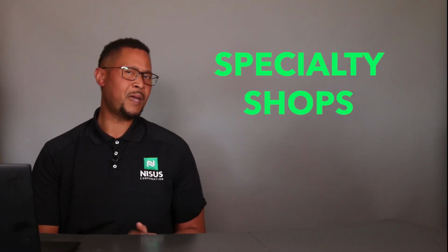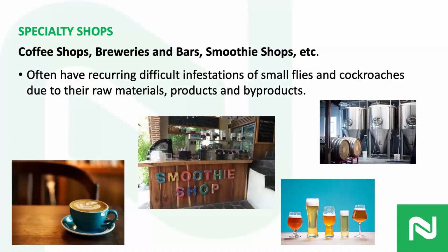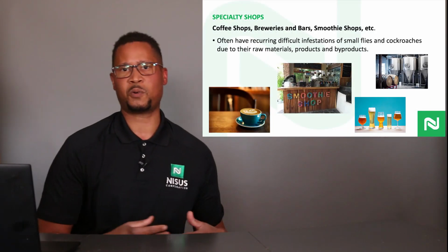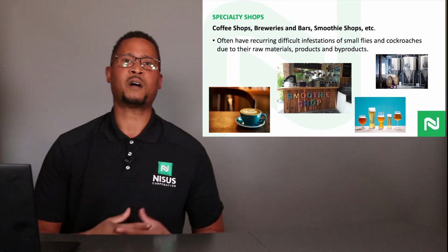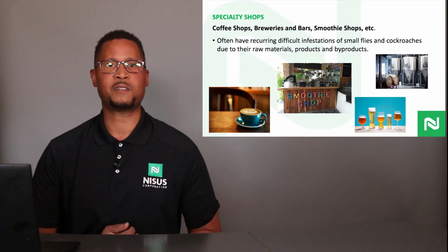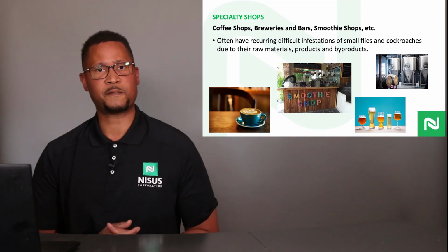A few other places that you may not think about when creating a biosanitation program are coffee shops, breweries, bars, smoothie shops, anywhere that's going to have rotating products and raw materials that could bring in different sorts of pests or different sorts of organic matter that can build up inside the facility. So coffee granules sit around and fall everywhere down in cracks and crevices, and most of them sell pastries and things like that. So you want to think about those sorts of facilities.